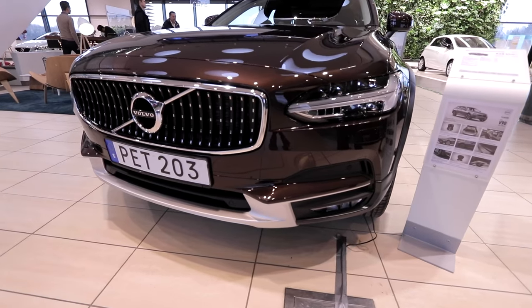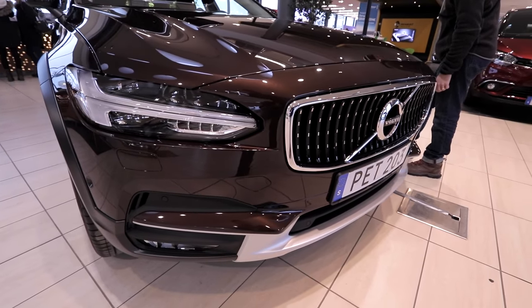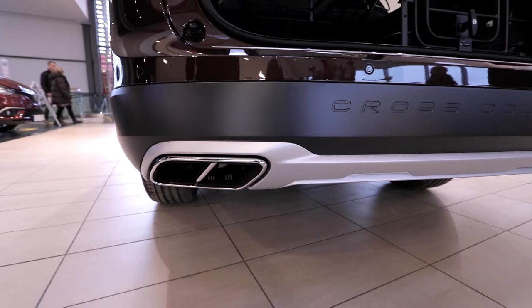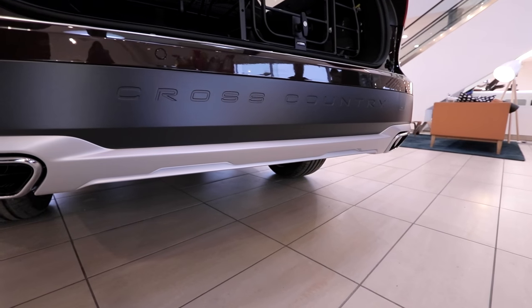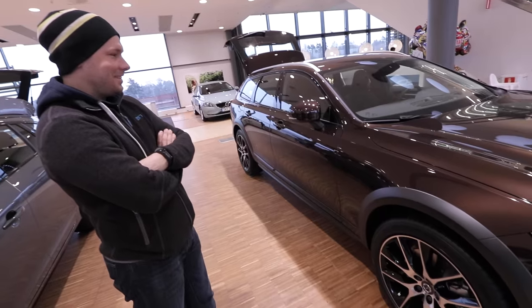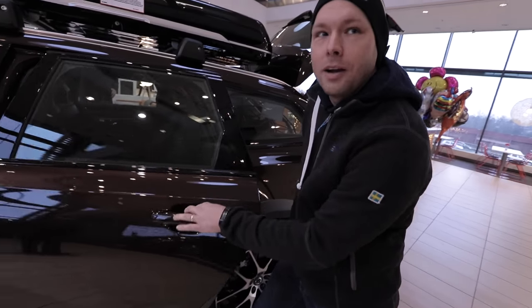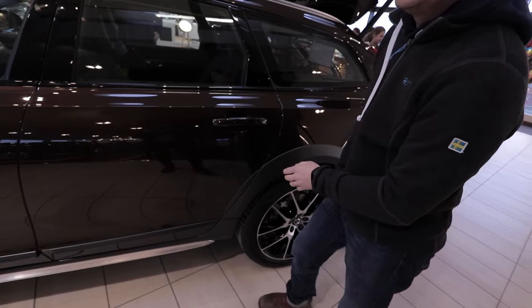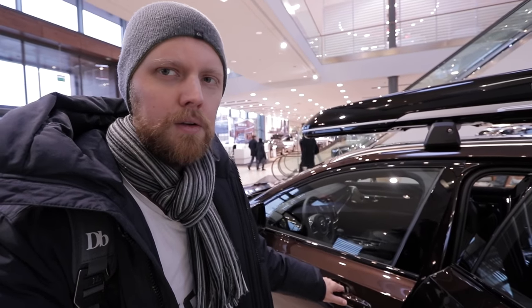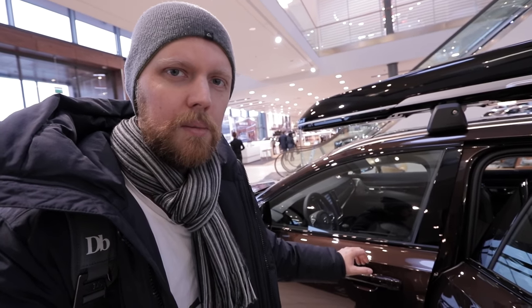Right, so this is the first time I see it live. Get out of the way. It is so cool. It's exactly like my Renault Megane. I love this with new cars, premium cars. You open the door. I don't know if you can hear that sound, but it's so silent.